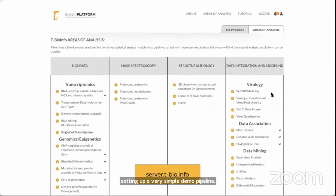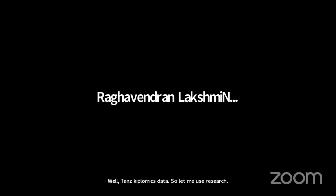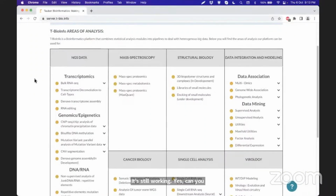So let me reshare my sharing. Okay, just let me know if you can see my screen once I set up the sharing. It's still working. Yes, can you see my screen? Can you see the server page? Yes, sir, we are able to see.